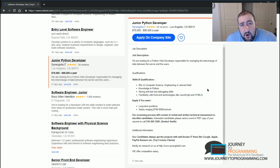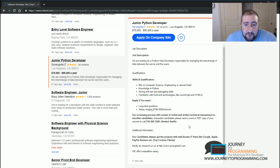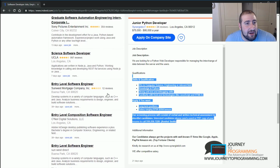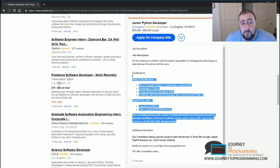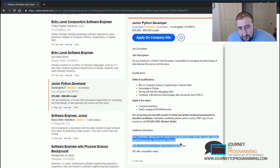And it looks like they're a consulting firm or a staffing firm. That's the word I was looking for in relation to the last one we just looked at, Travel Moon Talent, a staffing firm. It looks like they're possibly a staffing firm too, because it says our candidates always get projects with well-known IT firms like Google, Apple, and PayPal. Oh, and Amazon. Cool. So they're providing helping hands to these companies for a price.